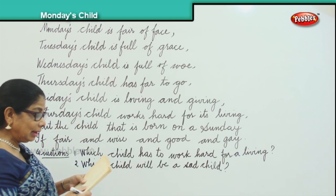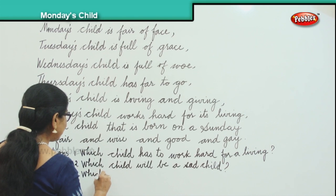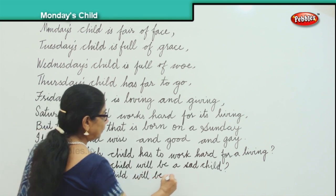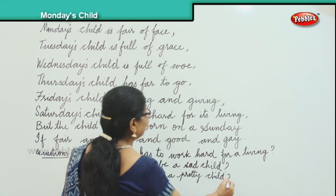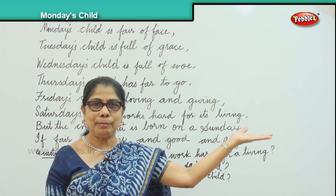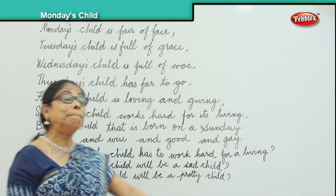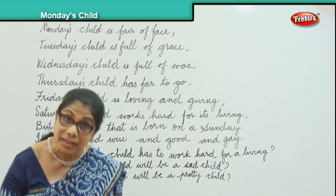Next. Which child will be a pretty child? All of us like to be pretty, isn't it? Now, Monday's child is fair of face. What's the meaning of fair? A pretty face. A child born on Monday is pretty. So, which child will be a pretty child? All children born on Mondays. Monday's child is fair of face. Very pretty child.